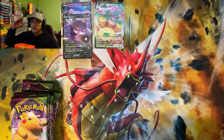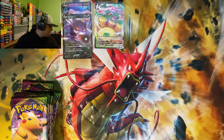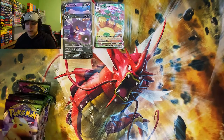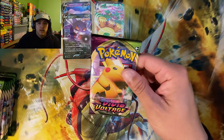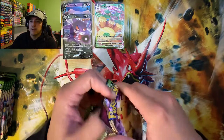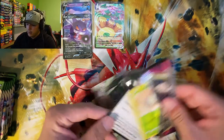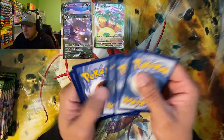So I'm not going to go through all this. You guys already know energies, dividers, sleeves, dice, damage counters, all that cool stuff for the people that actually play the trading card game. So, we got the Chonk himself for the first pack. Let's get into it. Can we bring the luck? Here we go. 1, 2, 3, 4.